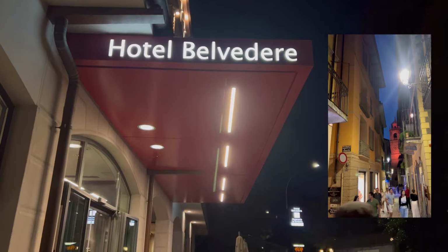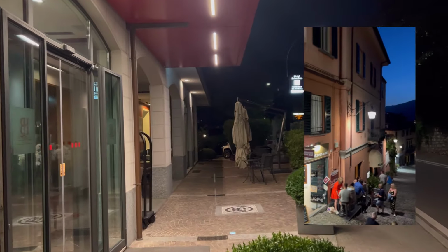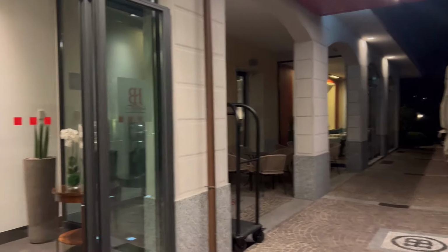Full day, full belly, made our way back to our hotel to call it a night and get some rest and get ready for our next day in Lake Como, Bellagio.